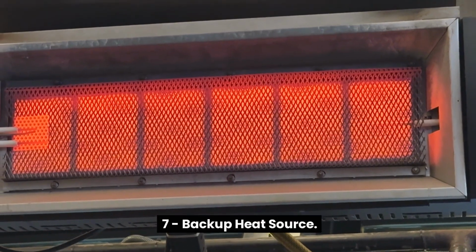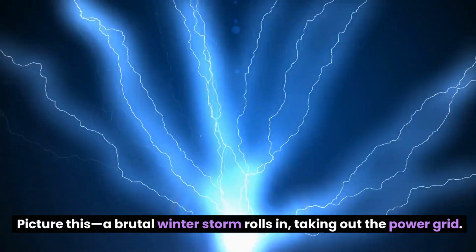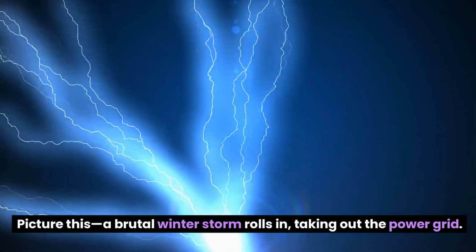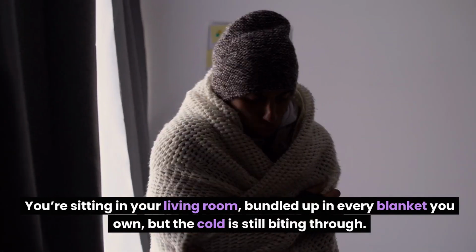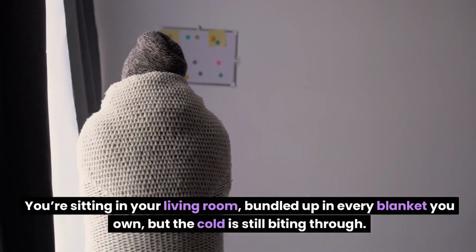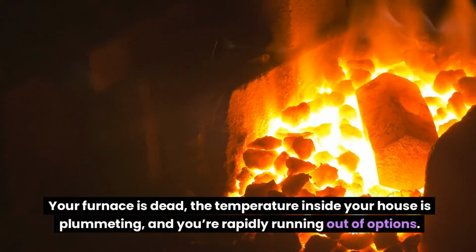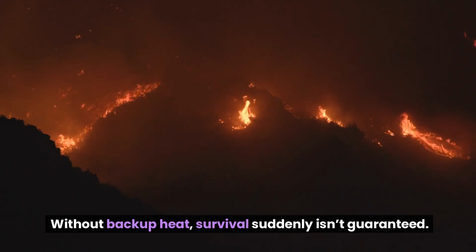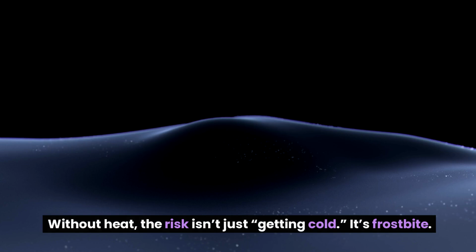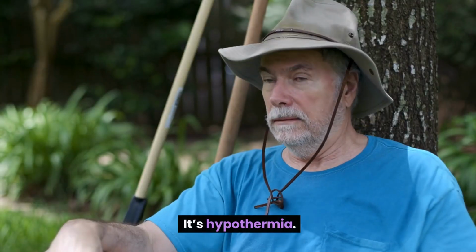7. Backup heat source. Picture this. A brutal winter storm rolls in, taking out the power grid. You're sitting in your living room, bundled up in every blanket you own, but the cold is still biting through. Your furnace is dead, the temperature inside your house is plummeting, and you're rapidly running out of options. Without backup heat, survival suddenly isn't guaranteed. Think about that. Without heat, the risk isn't just getting cold. It's frostbite. It's hypothermia. It's death.